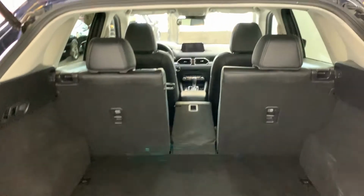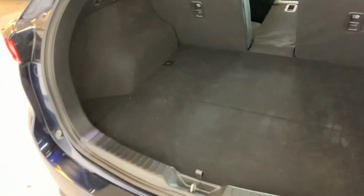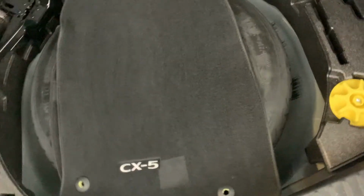This is super handy if you ever have to pick up lumber, maybe a tree, or go skiing or something like that. You can have the long object going through the entirety of the middle of the vehicle, while still maintaining four seats in the front. Underneath here, you will find that we do have some extra floor mats. These are the OEM CX-5 ones.